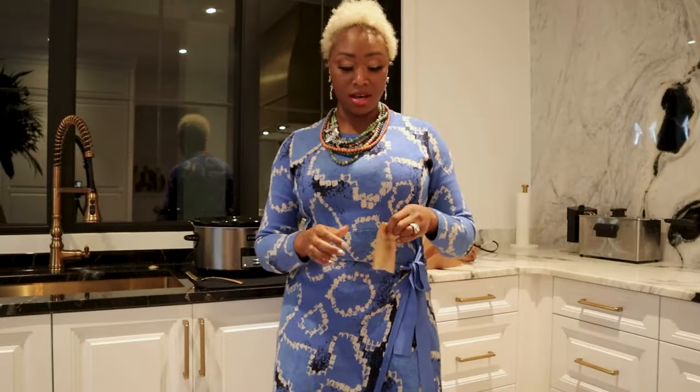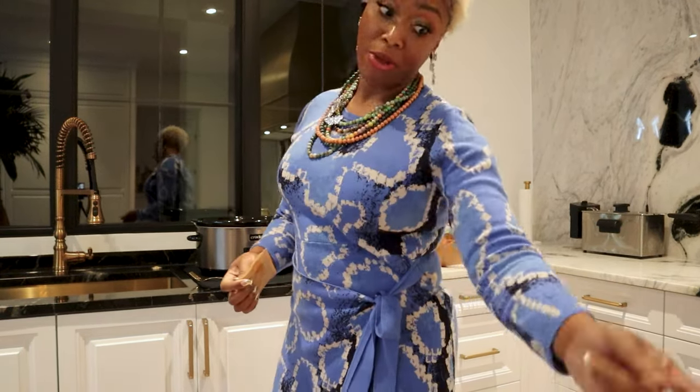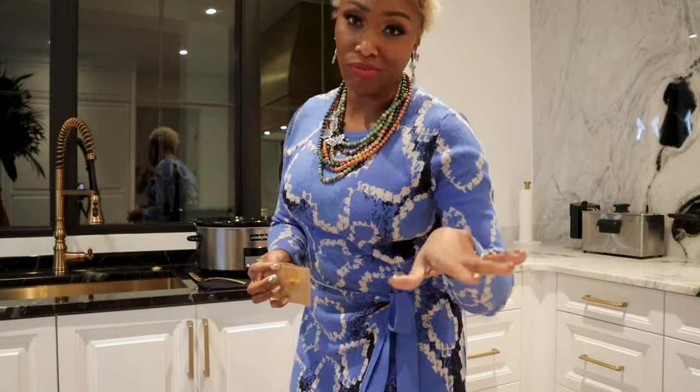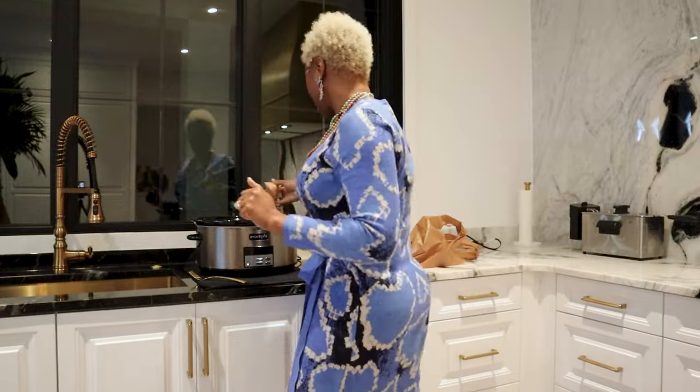Look. So I actually just ended up cooking the rice on the stove. Anybody got to know? And then once the rice was cooked on the stove, I added it into the crock pot. Yeah. Cheat code, all the way. Then I'm going to take the sauce and put it on the chicken.